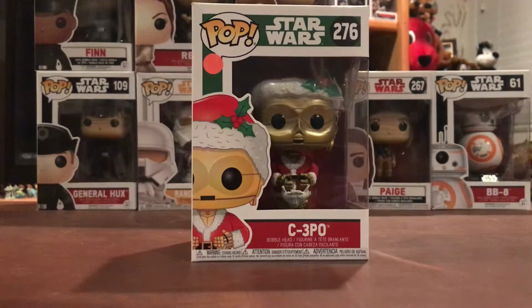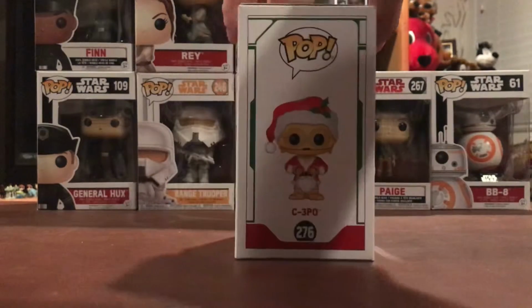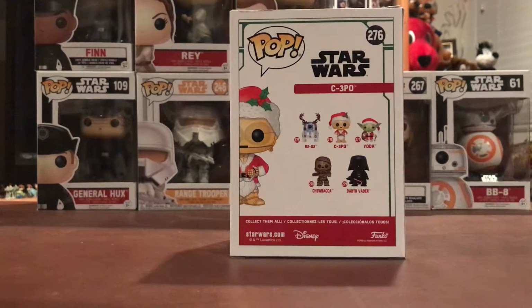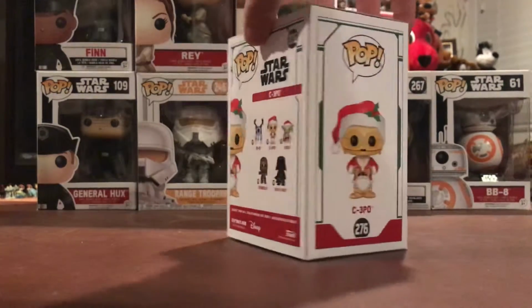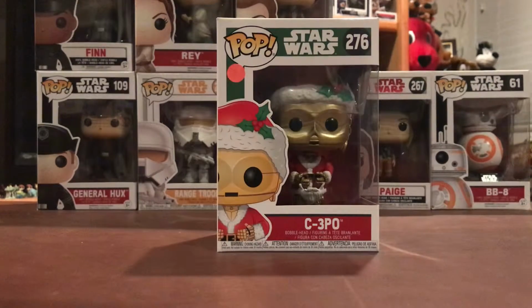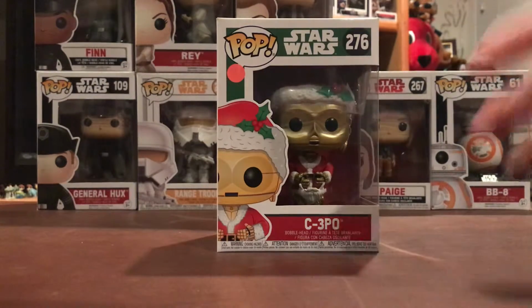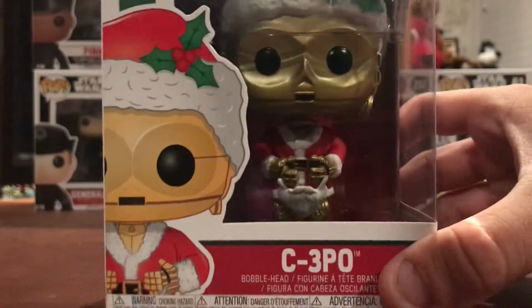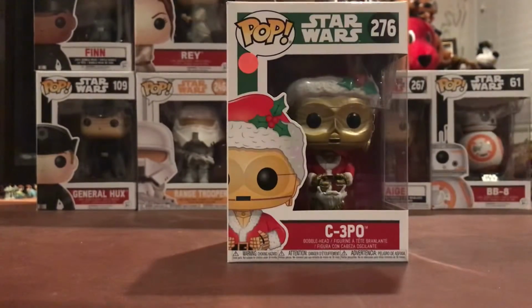I actually bought this at a swap meet. The guy I bought it from was selling it for like $10, but gave it to me for $5. Really cool guy. And I've always wanted a C3PO. I like the Christmas one. It's pretty funny, especially with him holding the Santa beard in his hands, which is pretty cool. If you can see it right there. Really cool. I do like this one.